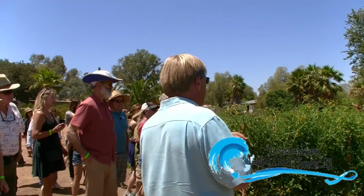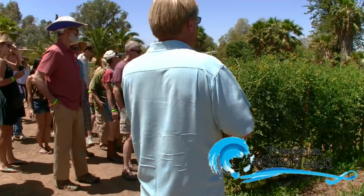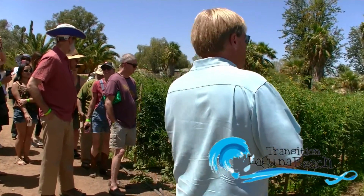The first few lines in front of you here are cherry type tomatoes. This one here is Sun Gold. That's the sweetest of all the tomatoes. Yeah, we love the Sun Gold. We love them, growing in Laguna Beach.